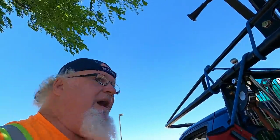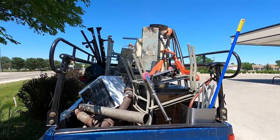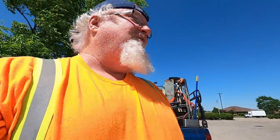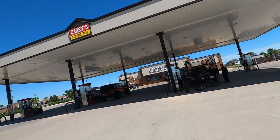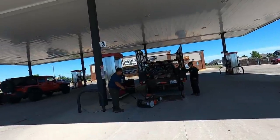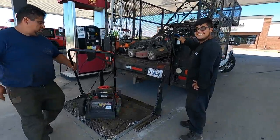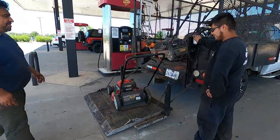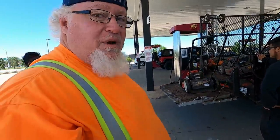So I'm here at Casey's Mini Mart getting a drink, and some scrappers stopped by and bought the lawnmower right off me. But check out their vehicle. It's amazing. Yeah, they bought it for 20 bucks right off the truck. But look at this scrapper truck. So that's the Tommy Gate lift. Wow. Dude. Are you seeing what I'm seeing?